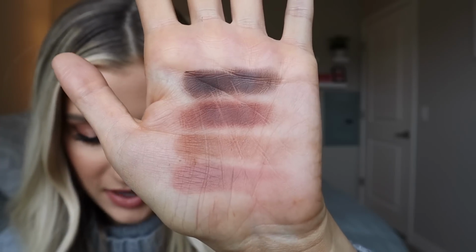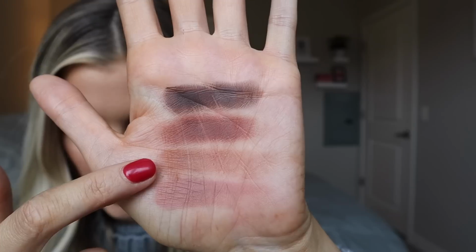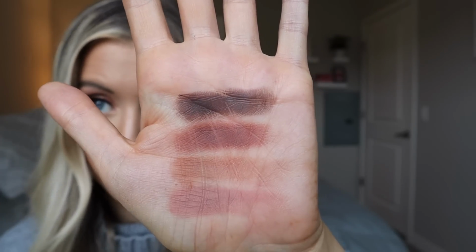Okay, the second and final set of mattes we have Warm Rose, Maple, Cocoa, and Truffle. Again, these all blended beautifully. I absolutely love these first two shades. They're perfect because this one's a little bit pinkier, more cool toned. This one right here, Maple, is a little bit more warm toned, but they're not too deep. They're a good medium transitional shade.